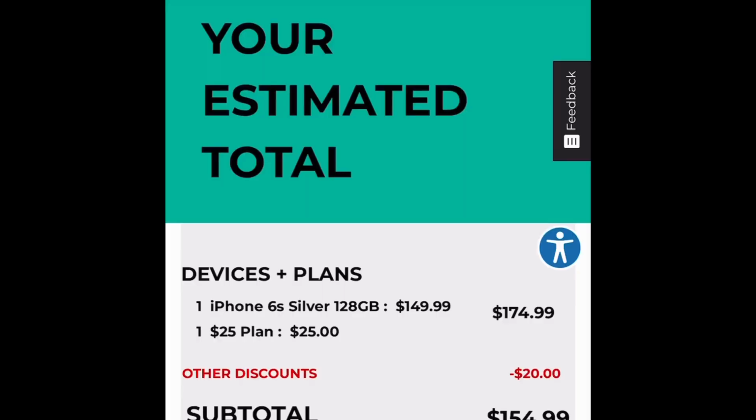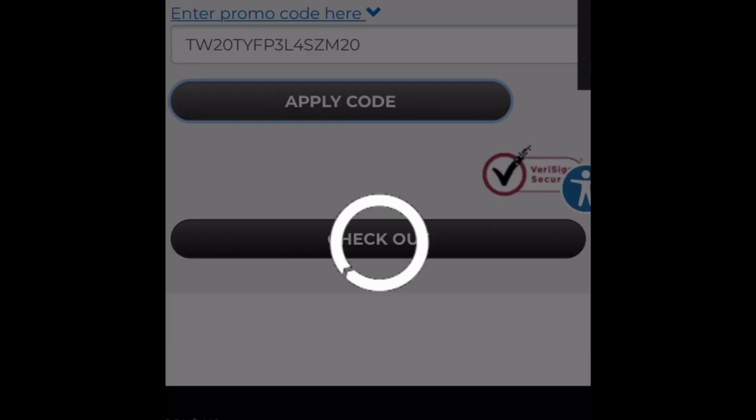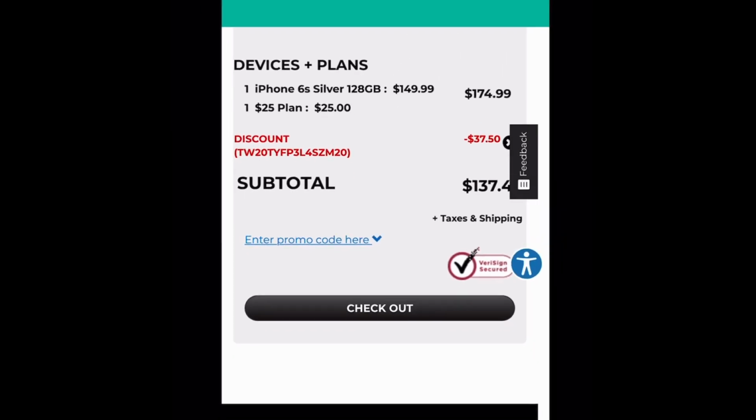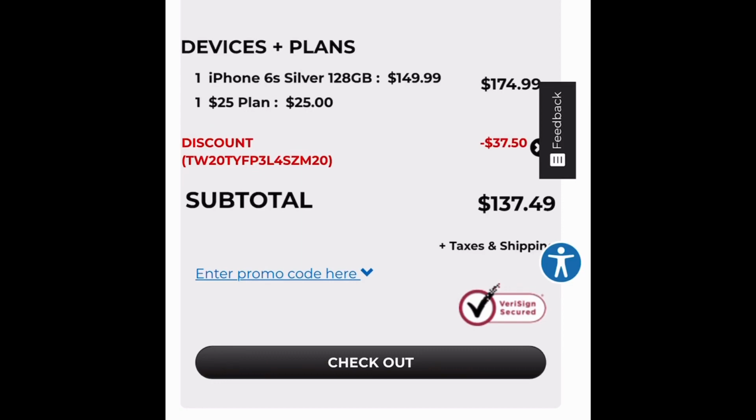If you remember, I said sign in to your email and they'll send you a coupon code. Bam, plug that in, and you'll save more than the 20. You'll actually save $37.50. So after taxes and everything, and if you get rid of the phone card, this phone only costs $120.